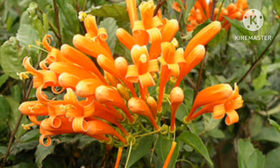It will easily cover a boundary fence or a garden shed, but you can grow it on a pergola or an arch from where the flowers can hang down. It's another great pick if you want to bring butterflies into your garden.